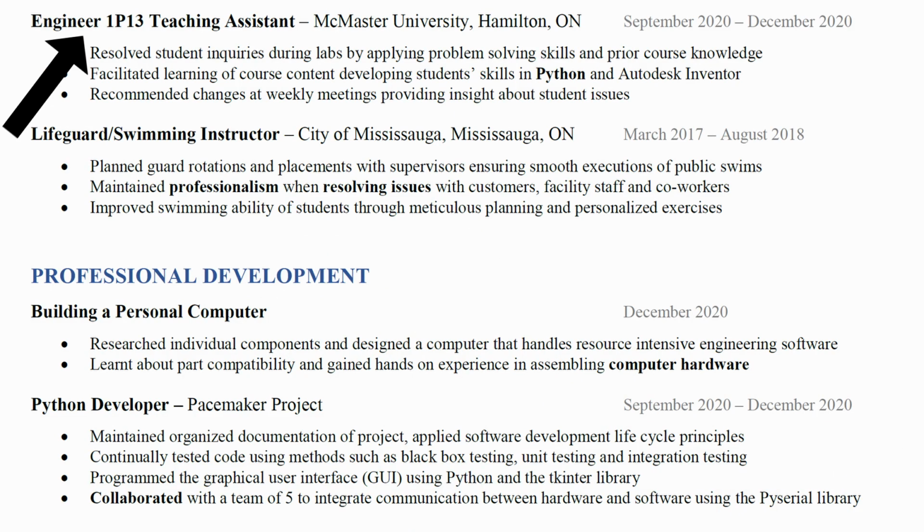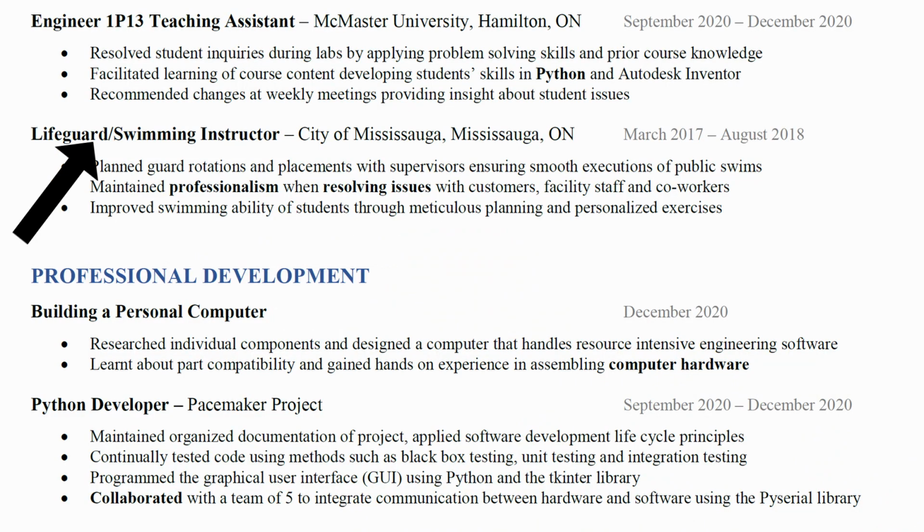And then the next item on the list is my teaching assistantship at McMaster University for a course called Engineer 1P13. I think that generally any teaching assistantship on your resume is a really good thing to have because it shows that you learned something in school well enough to have the school actually hire you to teach their students, or at least be trusted with marking some assignments. It also shows that you can work with others, coordinate with professors, and provide your input on how things are going.